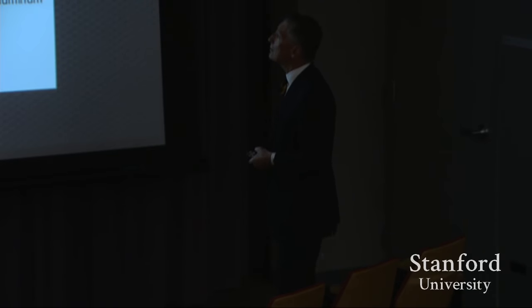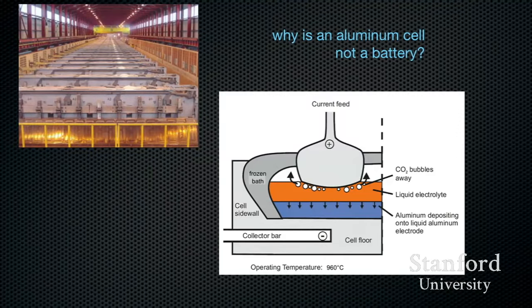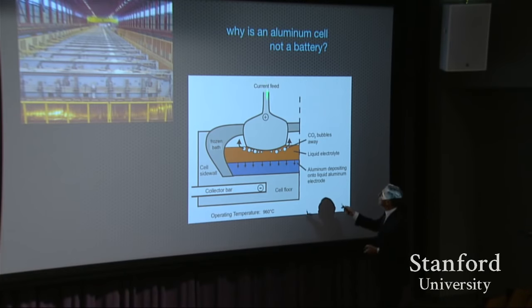So I looked at this and I said, you know, maybe we've got the answer right here. So this is the inside. You see these posts here? These are the leads on the anodes. So you've got a big carbon anode here. You've got a carbon floor.